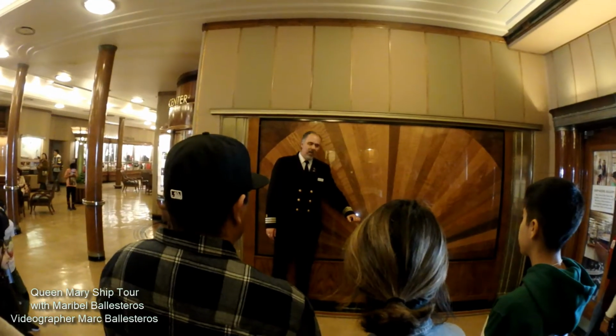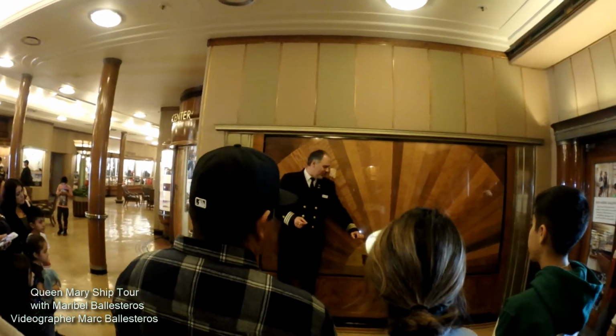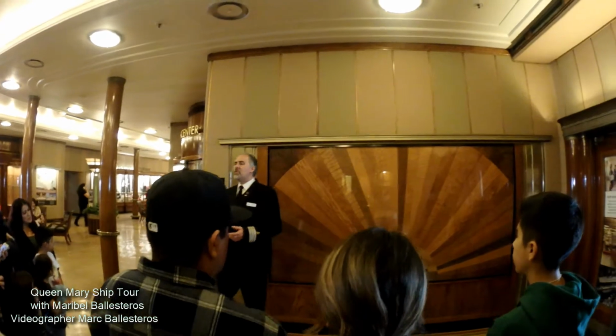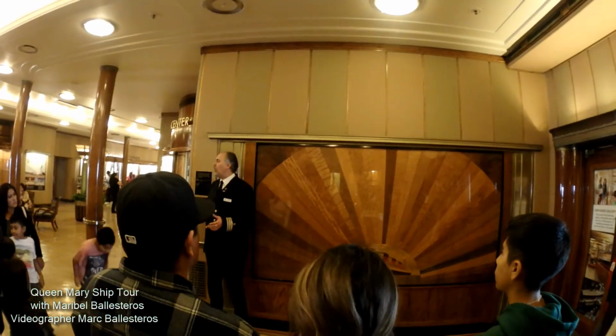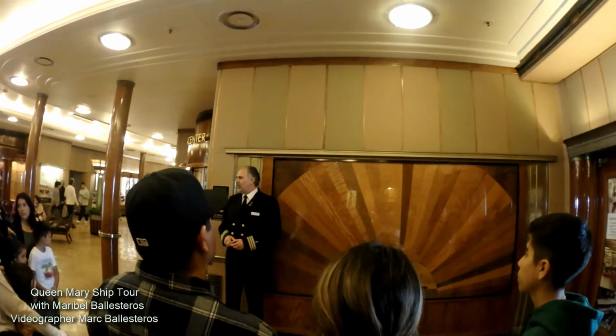Fit together. Every porthole, smokestack, cloud in the sky is its own individual piece of wood. We earned another nickname besides the Gray Ghost. We were known as the Ship of Beautiful Woods. 56 different varieties of wood are used to decorate the ship. 37 of them are on display here in this panel.